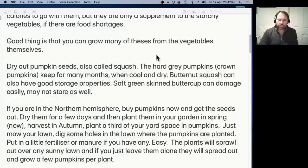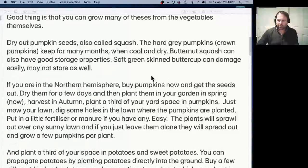Just mow your lawn and dig some holes where the pumpkins are going to be planted. Put in some fertilizer or manure if you have any. It's really easy. And then just let the pumpkin plants sprawl out over your lawn and quit mowing your lawn. Let the tendrils of the plants grow out over your lawn and don't mow them. And the plants will sprawl out, and in the autumn the plants will die away, leaving you with a field of pumpkins to pick up.